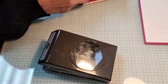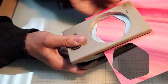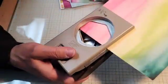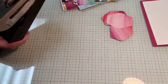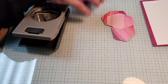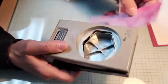I should have practiced because I'm a little nervous because I haven't done this in a while. Let's start with this one. I think this is the Berry Burst. So I'm just going to punch out a few of these. And I want a variety of pinks. We're going to do almost all pink though. The dots would be kind of fun. I'm just looking at my papers here. Oh, yellow. That would have been fun to do a yellow one. And we're actually going to need some partial pieces. So I can use this scrap and just punch.